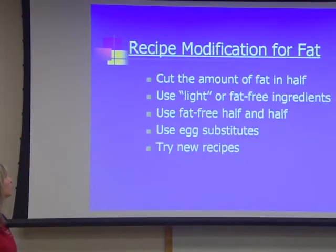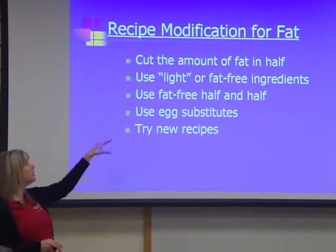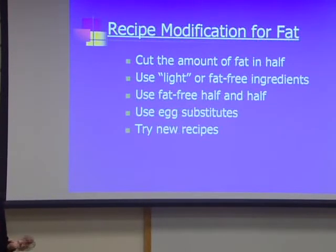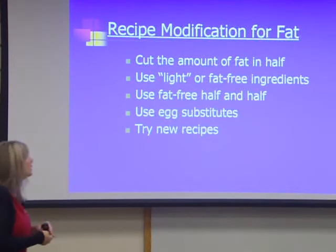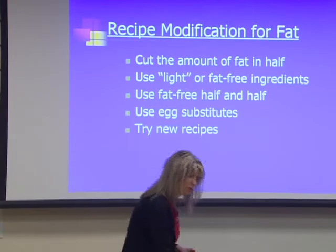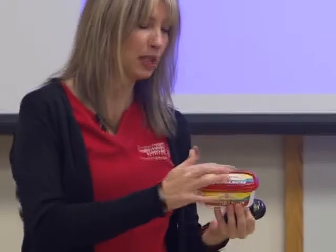So read labels, real important. If you're trying to modify recipes to cut down on the saturated fat, you can actually cut the amount of fat in half. So if it calls for butter, you can try to cut down on the amount of butter and cut that fat in half. Also, if you want some butter flavor for some things, there are mixtures.